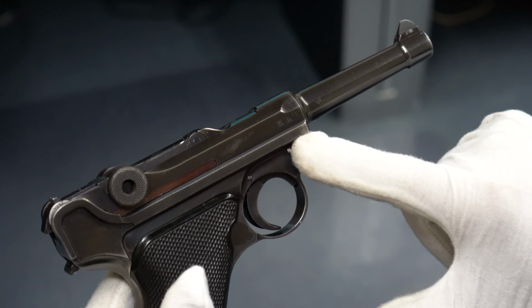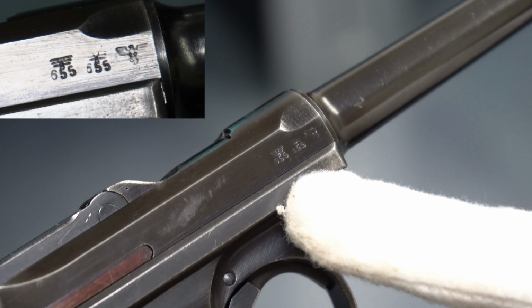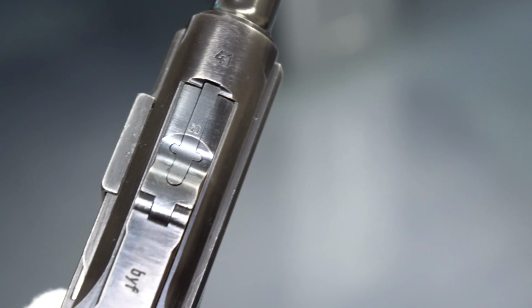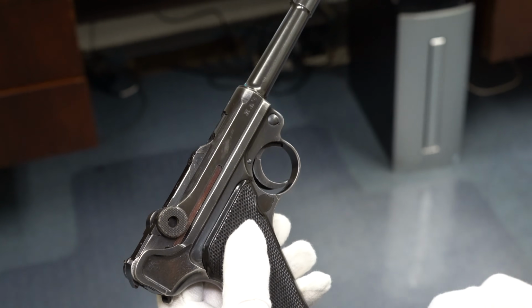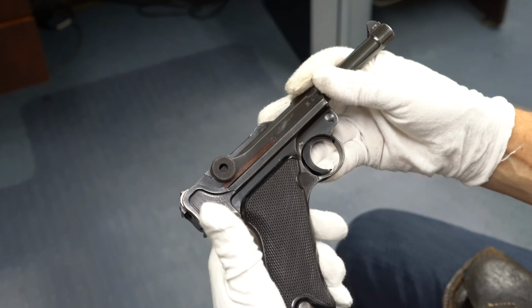Oh, I forgot to show you the military acceptance. Our Eagle 655, and that is correct for 1941. And again, the Navy issued Lugers would not have any special markings other than the standard military acceptance proofs.